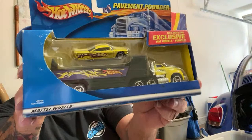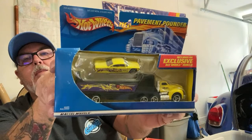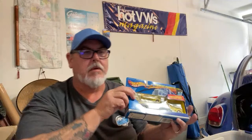The pavement pounder. We got one with an Impala on it from 2000. That's a pavement pounder. It's a 2000 pack. I think they still sell this stuff. I think so. We got Muscle Machines. Anybody remember Muscle Machines?